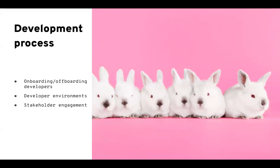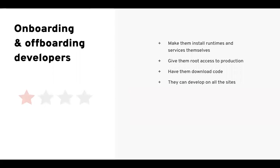Okay, there are 3 subtopics: the onboarding and offboarding of developers, working with developer environments, and also stakeholder engagement. So when you're onboarding and offboarding developers, 1 star, worst way you can do it that I know of would be to make them install runtimes and services themselves. All right, developers shouldn't be doing that. Or give them root access to production. You should never do that. But I've seen that done because it seems convenient if you don't have DevOps and tooling to provide options for that. If you have your developers download code, keyword download, like click a link and get a tarball in a web app or FTP, that's 1 star.